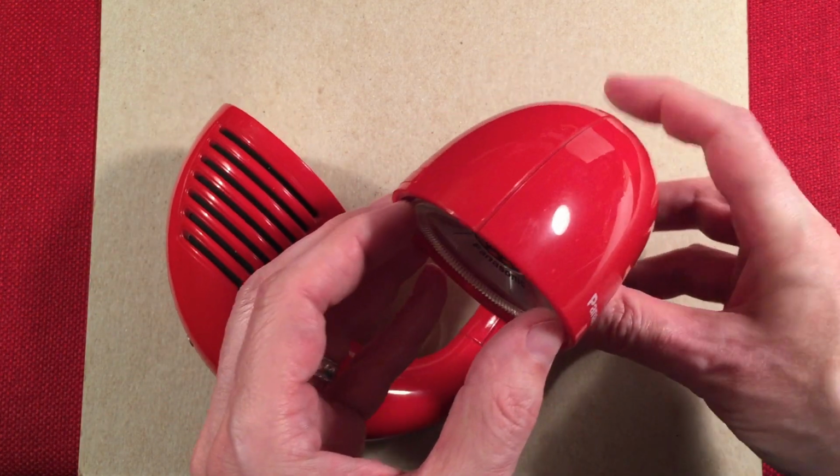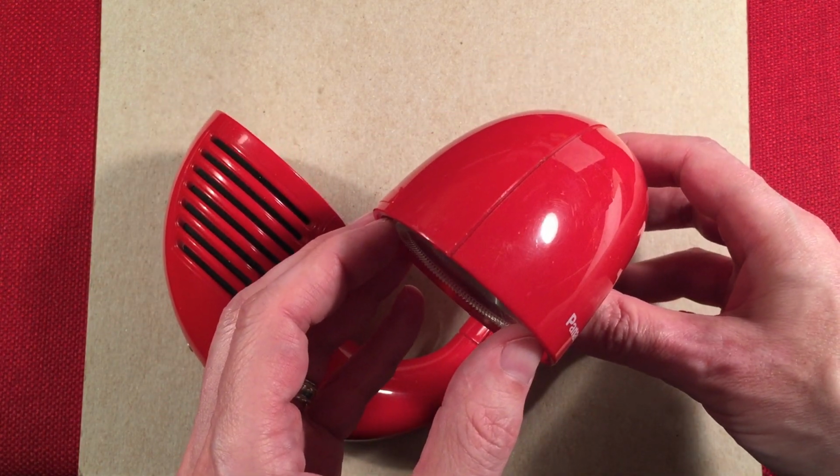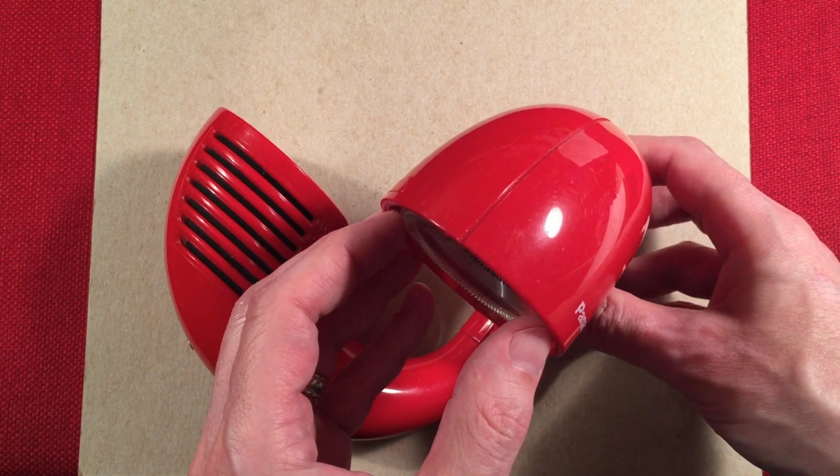I'm going the wrong way. Okay, that was 740. This is 720. Hello. Okay, let's go back the other way.